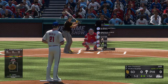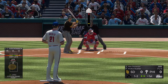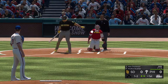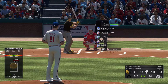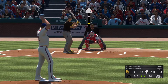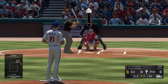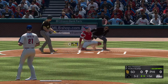Fouled off. Another one sent foul. There's a fastball well off the plate for a ball. Tough to take a pitch like that right there, especially in a 1-2 count. You almost get in that auto swing mode. Great job to work the count back to even. Look out. Don't want to hit him there.